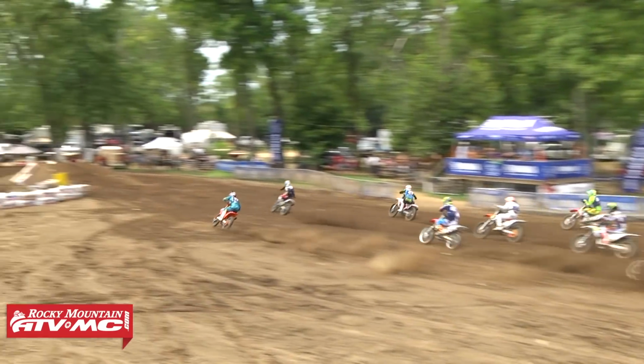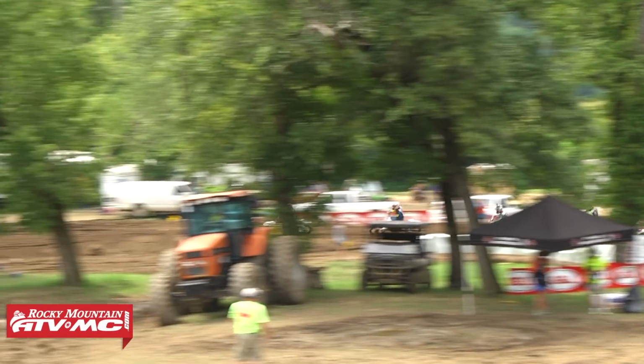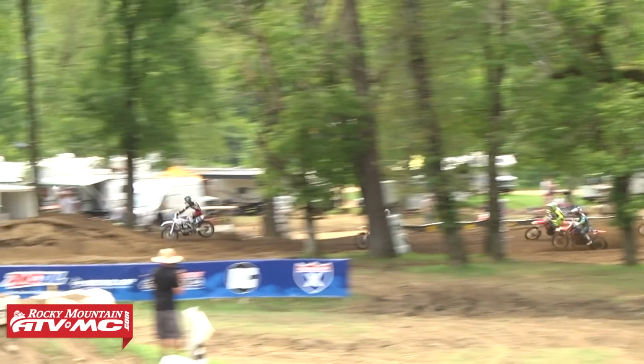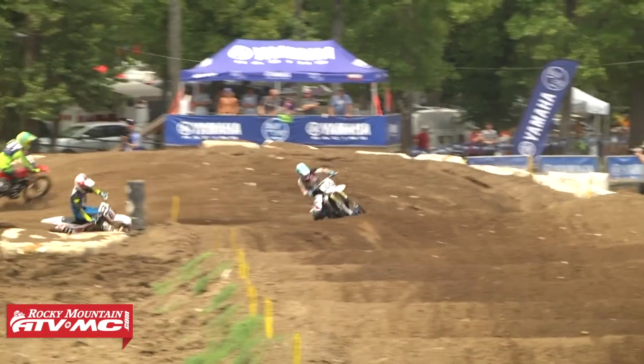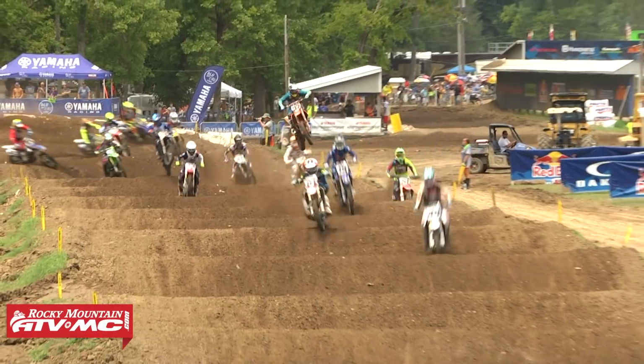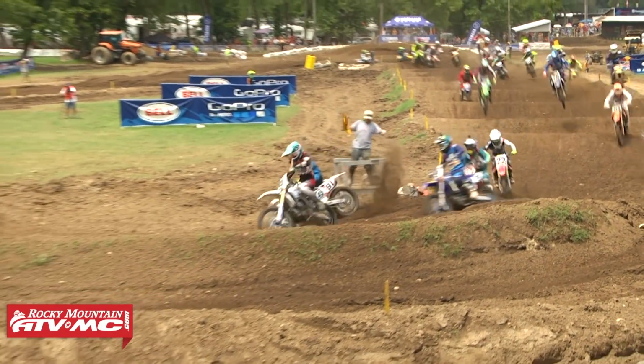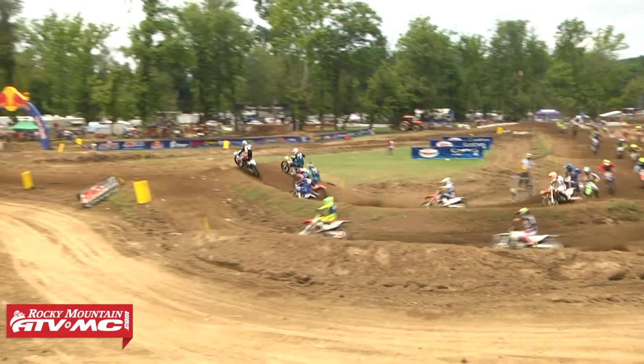There's no cell service besides one little area up on top of the hill, so just know that. Have something to ride around the pits with. Golf carts are huge. I've never seen so many golf carts in a pit area ever before. Everyone's driving golf carts to get from point A to point B because there's so much property there. It'll be tough for you to walk all day.